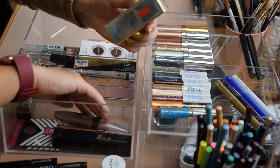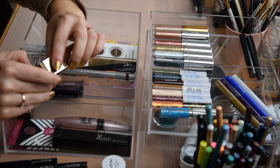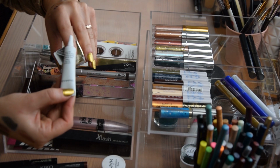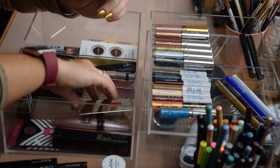Back here I also have an Elizabeth Arden Advanced Eye Fix Primer. This was a gift from a friend, and I'm keeping it for when I finish my Milani one and I need another eye primer. Looks like this. Curious to try it. Definitely a good spare to have.